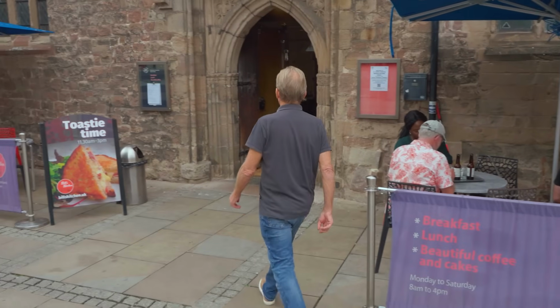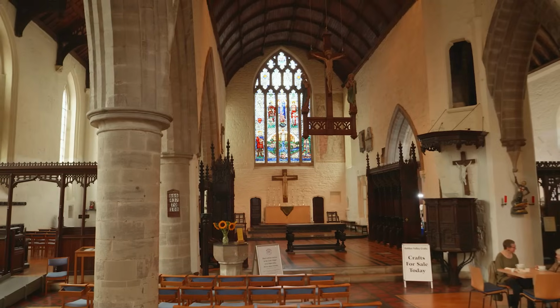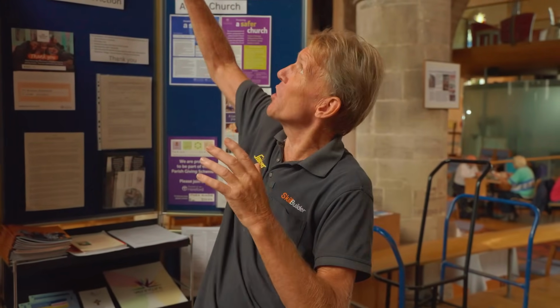So down the road from the cathedral is All Saints Church, and as beautiful a church as it is, they've actually improved it by putting a cafe in it. What they've done is built a mezzanine floor across the top here, and that mezzanine floor obviously was never there in the original building, so nobody ever got up high. And I want to show you something that's been revealed since people have got up to eye level. They can see something really cheeky, which just gives us an indication of the people that built this and their sense of humour. So come this way.